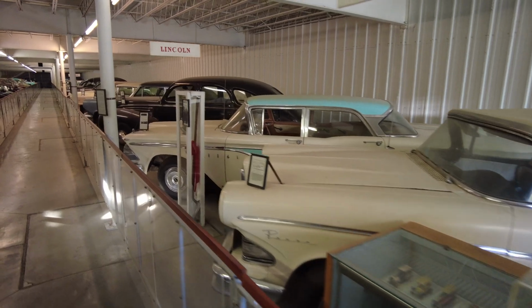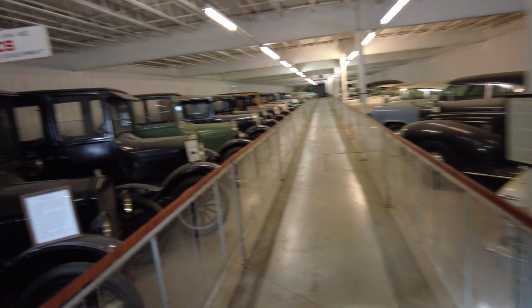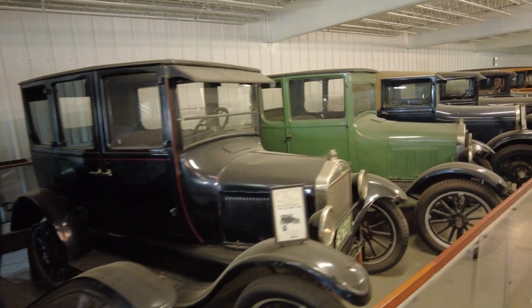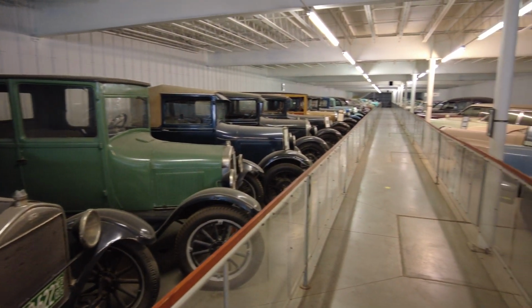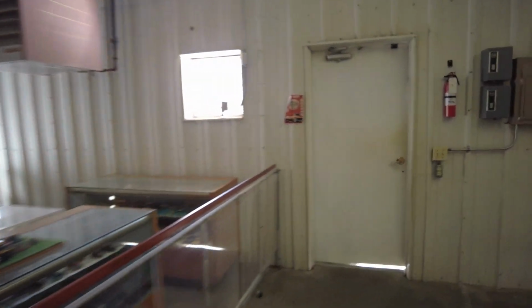They have even more antique cars here. The place is now closed, so just a quick little pan. Unfortunately, I got to move on down the road. They're going to kick me out. I'm going to quickly run up the stairs here, see what else there is to see.